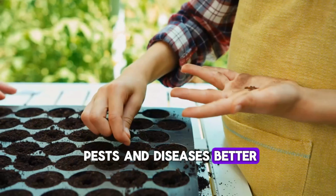1. Quality seeds. Step 1 is all about the foundation, choosing high-quality seeds. Look for seeds from reputable suppliers. Good seeds have a higher chance of germinating quickly and growing strong. Quality seeds are like the best ingredients for a recipe. They set the stage for success. Always check the seed packet for information on planting depth and spacing.